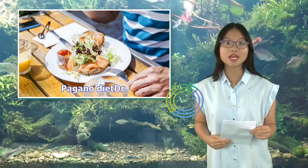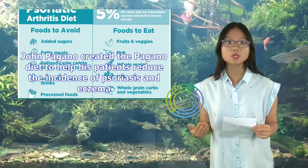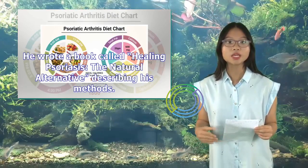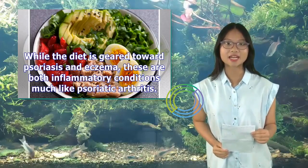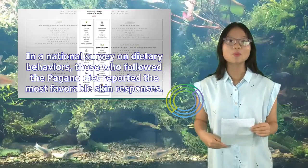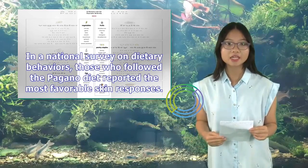Pagano diet. Dr. John Pagano created the Pagano diet to help his patients reduce the incidence of psoriasis and eczema. He wrote a book called Healing Psoriasis: The Natural Alternative, describing his methods. While the diet is geared toward psoriasis and eczema, these are both inflammatory conditions much like psoriatic arthritis. In a national survey on dietary behaviors, those who followed the Pagano diet reported the most favorable skin responses.